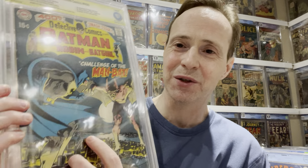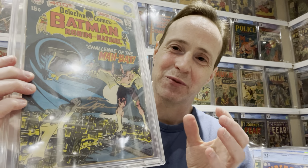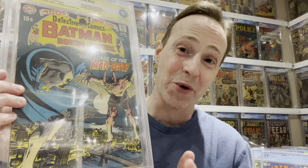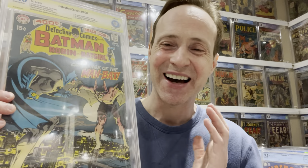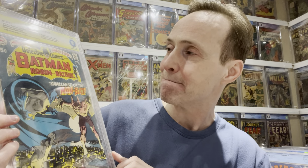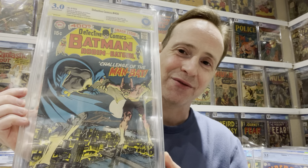And this is kind of interesting. I'm just trying to find the signature. Yeah, it's a little hard to see right here. And again, I love when artists appreciate their own artwork, so they don't cover it up and they do a signature where it's well placed. I think that's really awesome. It's a little hard to see because it is in that gold, but I think it's really great. So this is Neal Adams. This is the first appearance of Man-Bat, kind of a cool character. It's just really nice to have Neal Adams' signature.